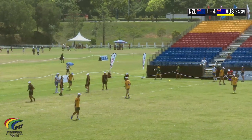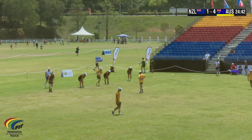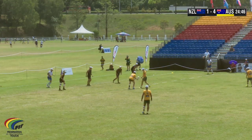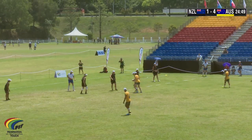White that time looking to a little quickie play. New Zealand up to that. I'd be very surprised any Australian team scores against any New Zealand team off a quickie. But here's White again.